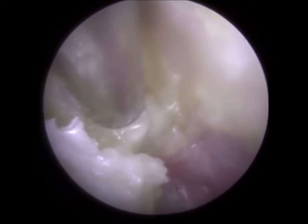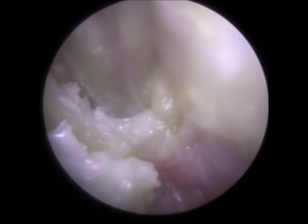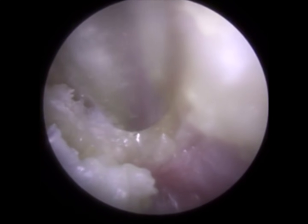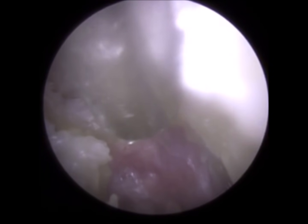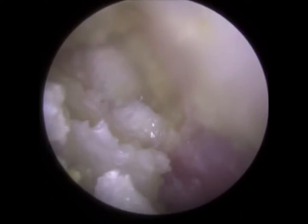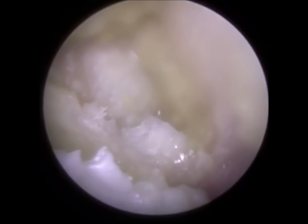So again, just trying to vacuum some of this dead keratin. There's no other instrument we can use. Forceps would not grip onto this, it's too wet. Jobson Horne and ear hooks, you'll just be grazing the ear canal. So the only means of removing this, believe you me, is suction.